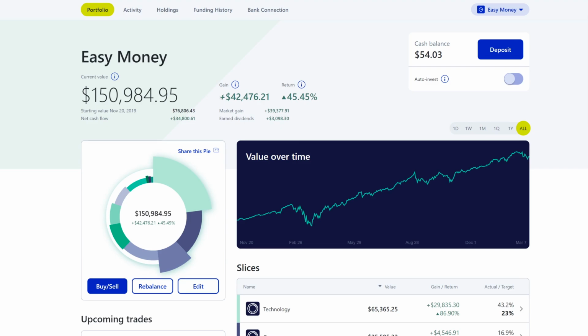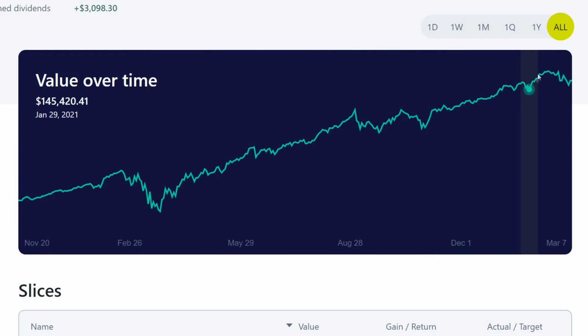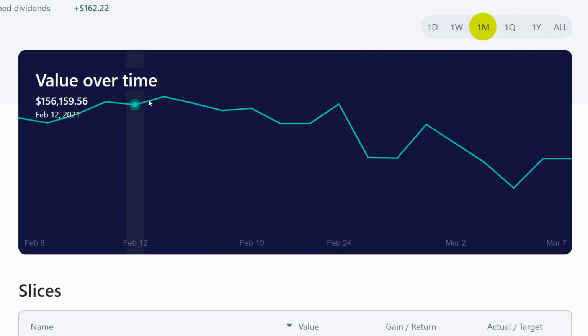But anyways, I want to show you guys here the graph. You guys can see for the 1 month, if we zoom in right here, that we have actually been going down from our highest point in value of almost $157,000. We've just been going down and down, but in reality, our portfolio has been growing in the long term, which I'm going to show you guys about that.